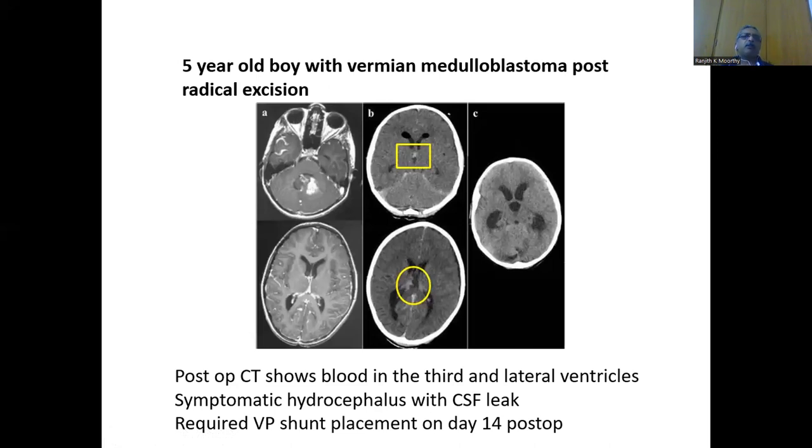So definitely postoperative intraventricular hemorrhage is a risk factor for development of postop hydrocephalus, and is modifiable, because at surgery, we can prevent the entry of blood through the aqueduct in the third or the lateral ventricles by putting patties or protecting this pathway.